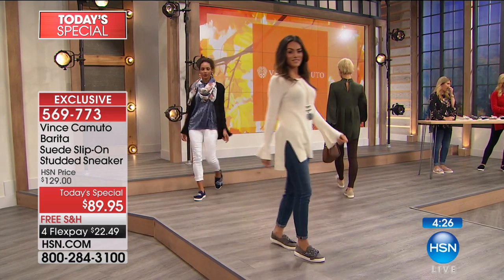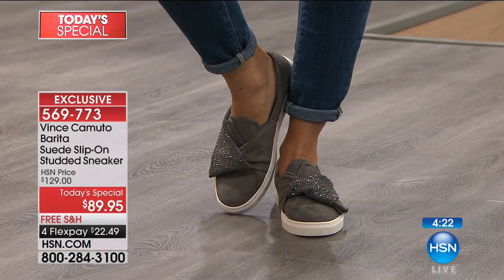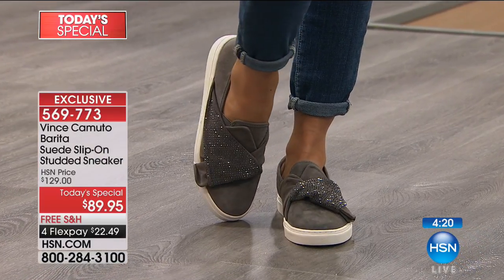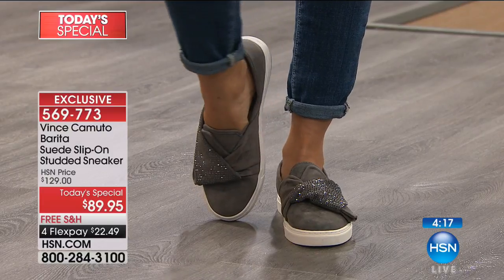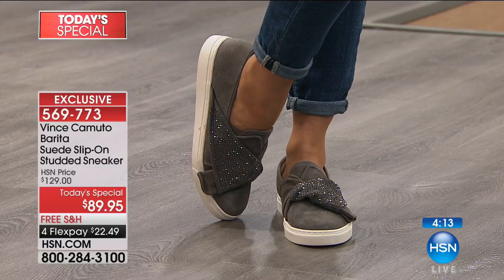All right, so here's the scoop. If you want the black or the graystone, those are number one and number two. We've now sold over 6,300 pairs at this point. And again, the day's wrapping up. In fact, the year's wrapping up tonight. This is it. It's the last really big event we have.